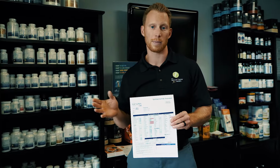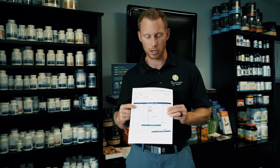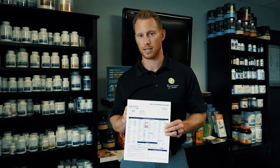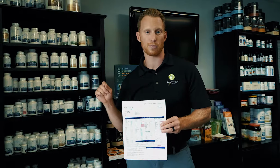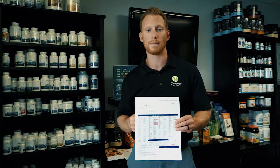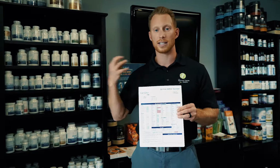And we use a couple different labs here. I'm just showing you Genova's test here. But this is a test, it goes through 87 different foods. There's also an IgE section, right? So if you go to an allergist and they do a skin prick test, that is for an IgE mediated reaction, which is an immediate sensitivity, right? So if you get stung by a bee, you instantly swell up. That's an immediate reaction.